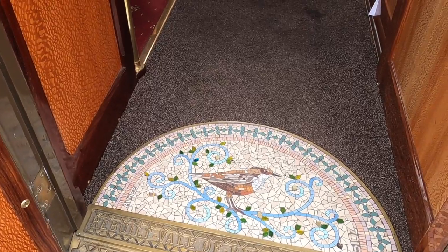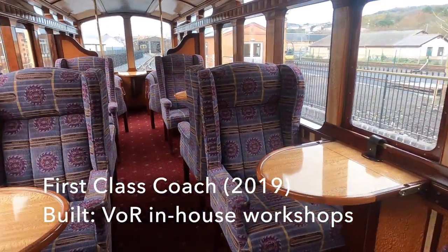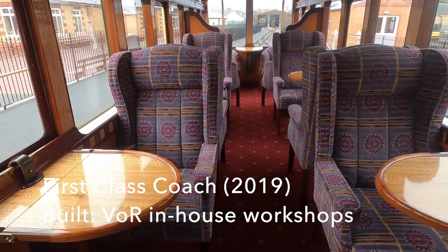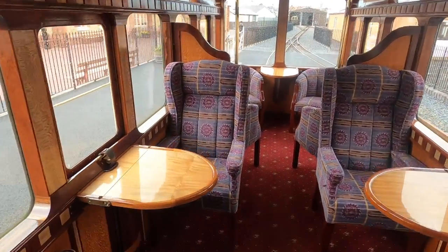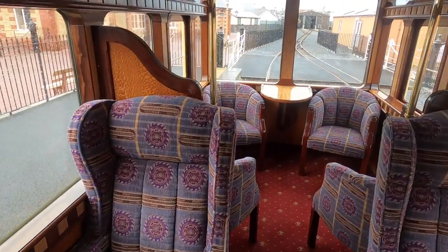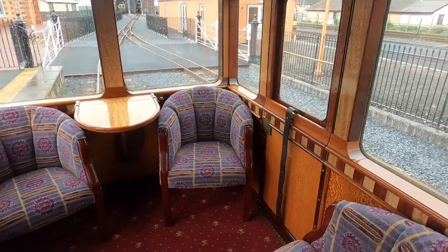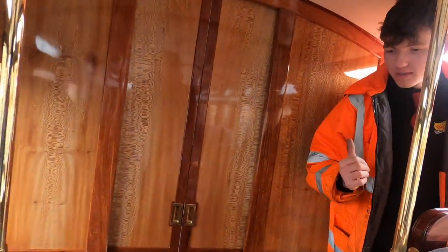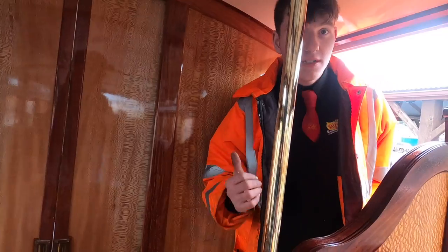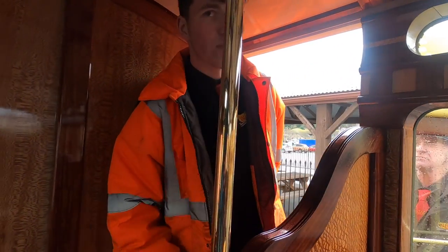So let's have a quick look at the coaches. And here we have first class, which I've not paid for. Isn't that nice? Do you know much about the first class carriage? I don't. Do tell me. So it's all done in-house by... Do you mind if I film you while you're talking? Yeah, that's okay. I don't know everything, but this is from what I've been told.